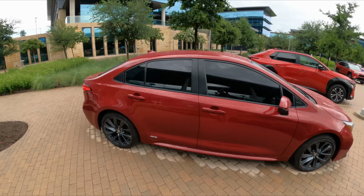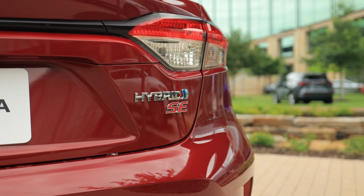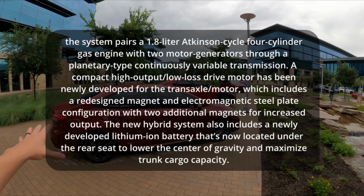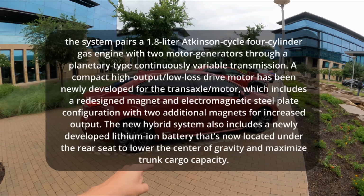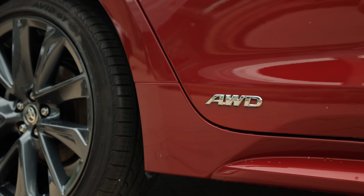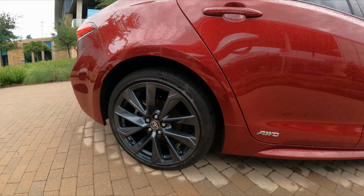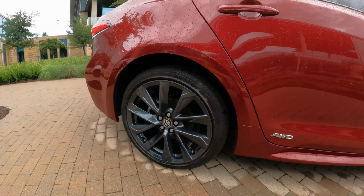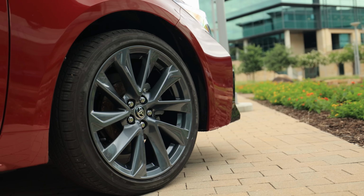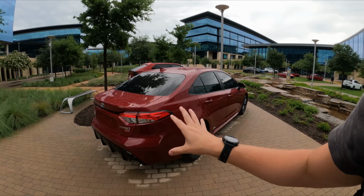And that's because the hybrid system on here has been upgraded. They revamped the electric motor, drive motor, they revamped the lithium-ion battery, and guess what? Just like the Prius all-wheel drive, you can get a Corolla in all-wheel drive now. They put an electric motor on the back to power these rear wheels. And these are very good and handsome wheels that we have here, very impressive. Now, this is one of the sportier trims. This is the SE hybrid.